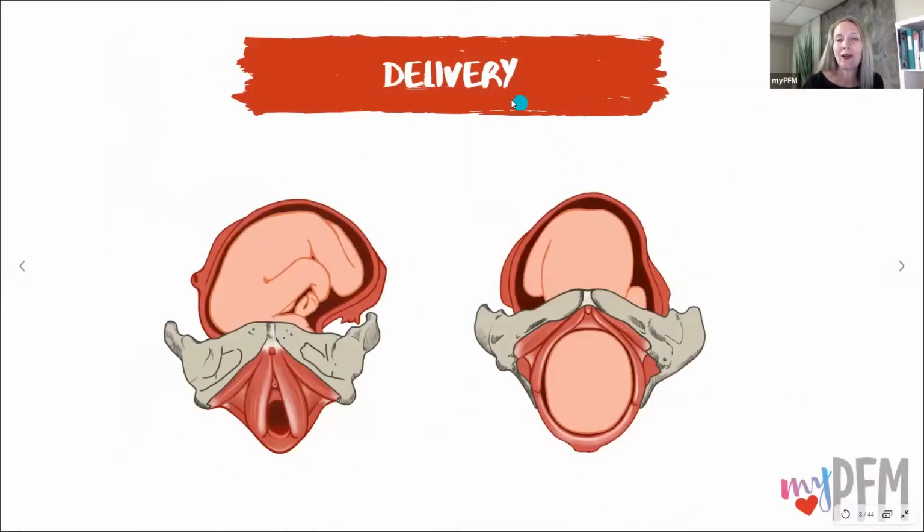All right, so now let's talk about the pelvic floor muscles and delivery. So here we are again looking at the female bottom view. So we're looking at the pelvis from the feet. Here is the pubic bone. That's the urethra opening for urine to come out. That's the vaginal opening. And here are your pelvic floor muscles. And there's the baby starting to come down through the vaginal canal. And then here on the right, the baby is entering the vaginal canal and exiting the vaginal canal.